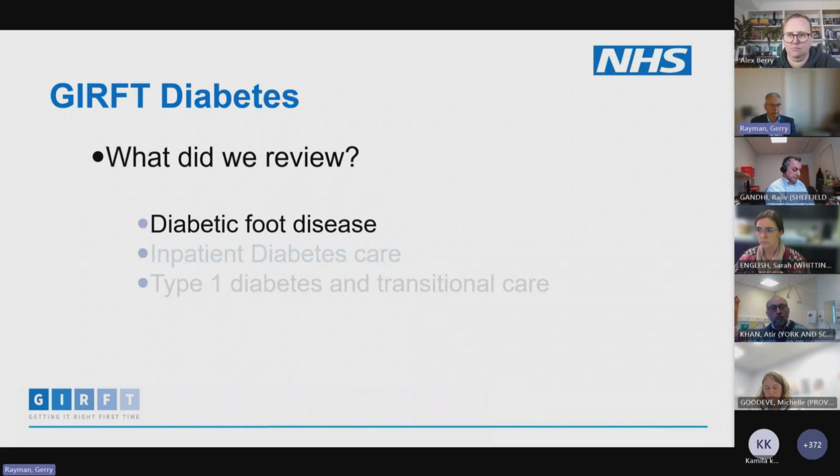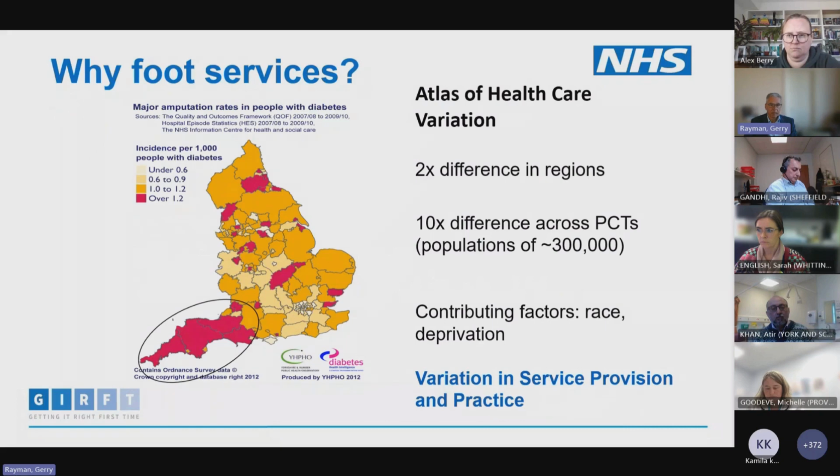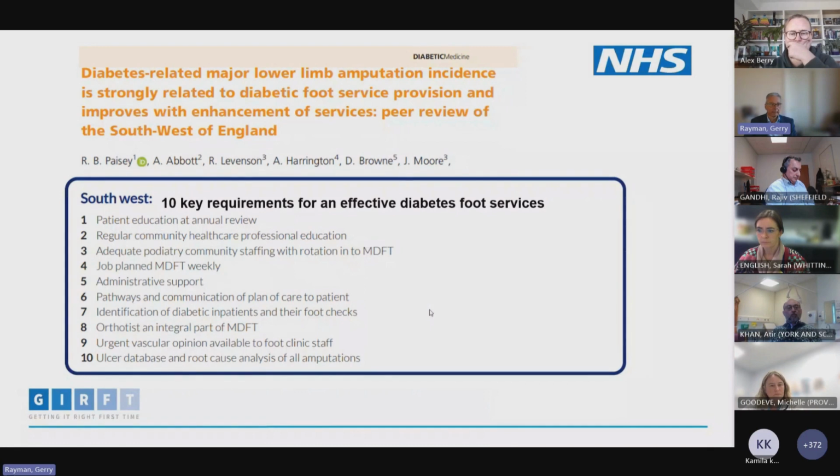Now, obviously, we couldn't cover the whole of diabetes, but today I'm just going to be talking about diabetic foot disease. So we've already heard today that there's large variation, and this data goes back to 2012, and you can see that the West Country had a high amputation rate, and it was then suggested that this variation was most likely to be related to service provision. I'm pleased to say that this has been quite clearly demonstrated by Richard Paisley, who worked down in the Southwest. He identified 10 key requirements for an effective diabetic foot service.